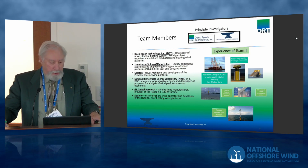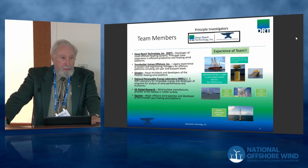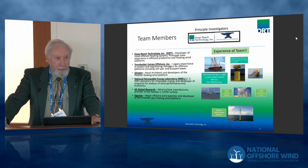We brought in Gloston Associates to represent another kind of concept, the tension leg platform, which is another one of these novel platforms. They've been working on their Pellistar TLP for many years. It's kind of a spin-off from the successful Seastar mini TLP.